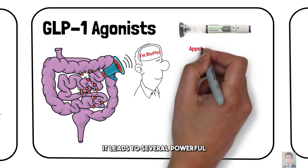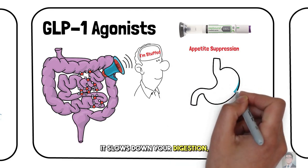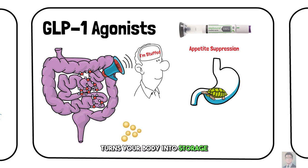It leads to several powerful chain reactions, including suppressing your appetite so you'll feel fuller for longer and naturally want to eat less. It slows down your digestion so food moves through your system slower, which allows for nutrients to be absorbed and a feeling of satiety. It increases fat burning, turns your body into storage mode, and leads to gradual weight loss.